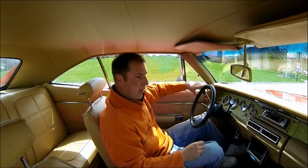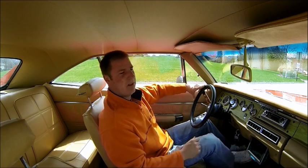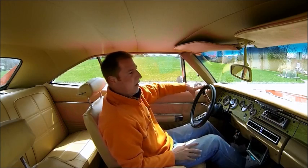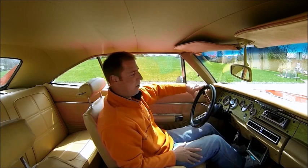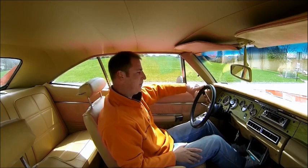It's a lot of fun to drive. Sometimes it makes you a little religious. Like right now, I pray to God this thing starts. So it did start. It's a good thing. How about we take it for a drive? See what driving the old General Lee is all about.